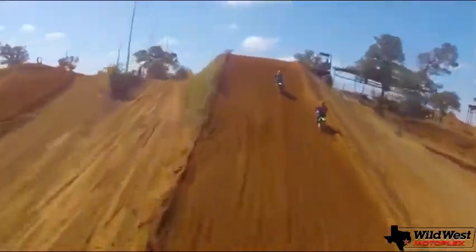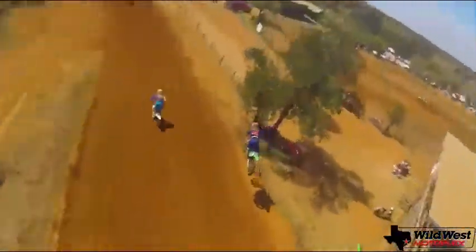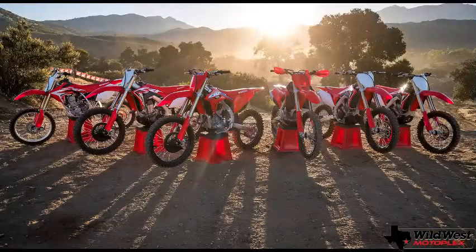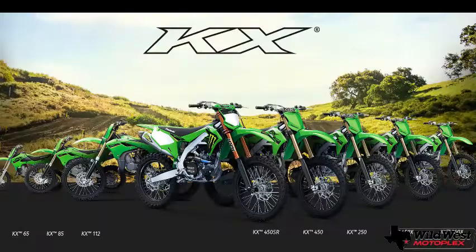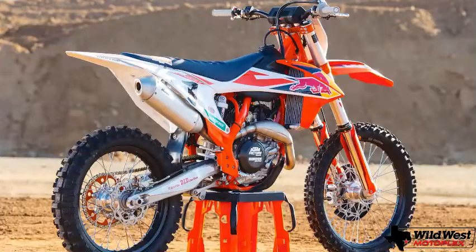Great examples of supercross or motocross bikes are the Honda CRF series, the Yamaha YZF series, Kawasaki's KX series, and KTM's SXF series. Enduro bikes.